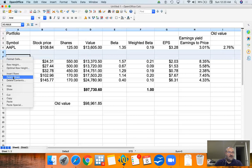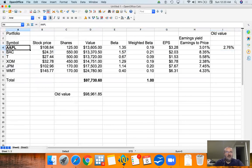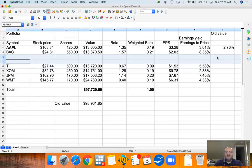So we've done that for Apple. So let's do the same for Bank of America. What I'm going to do again is, well, first of all, let's type in the old value, 8.35%. Now I need this to increase by 0.25%. So then I need a number.